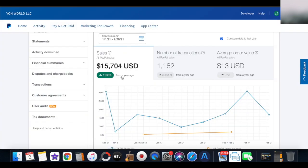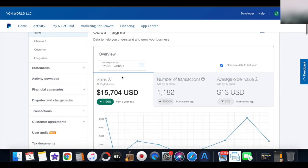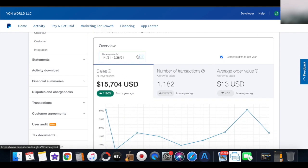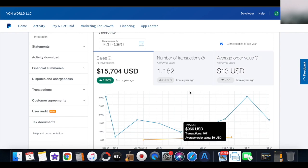So we hop into my PayPal right here. We are in my sales insights for my business PayPal account, and you will see I got it sorted by the 1st of January all the way until the end of February. During that time period, I made $15,704, over 1,000 sales, and the average sale was $13 per sale. And this is just on PayPal.